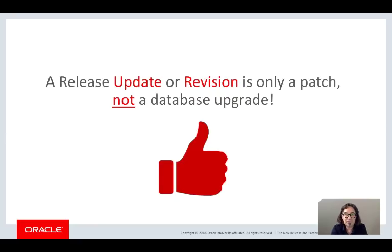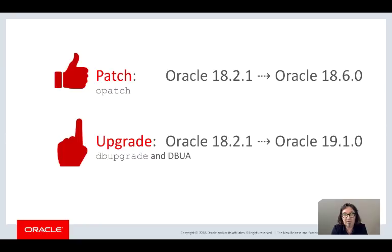And very important to mention, a release update or a revision is only a patch. This is not a database upgrade. So when you apply, let's say, 18.21 to 18.60, so you go from revision 1 for the update to update 6, then you use OPatch. This is a patch, and patch means you do the testing you regularly do for patches, which usually is you try to apply the patch and you do a very basic application test, and that's it, but no extra performance testing or whatever.